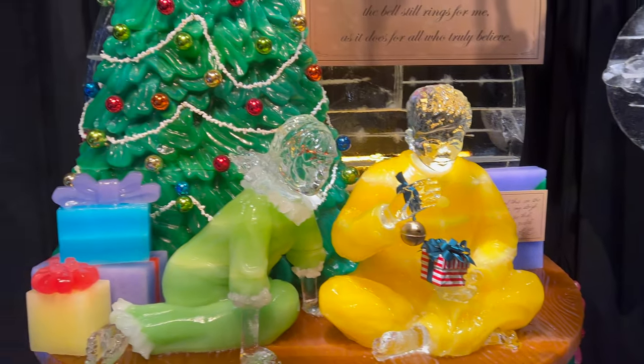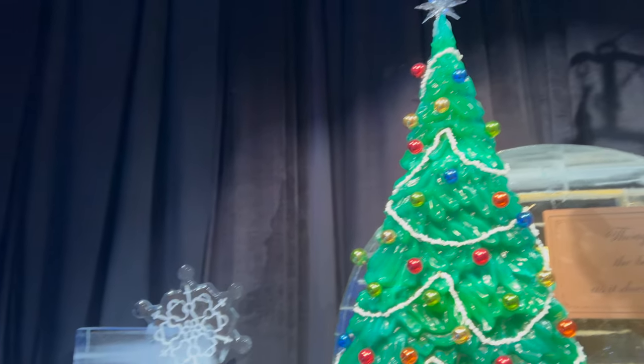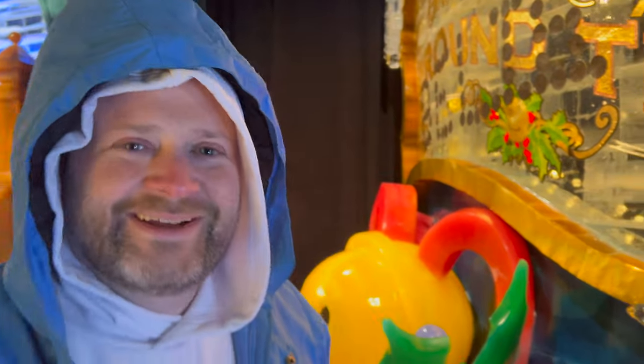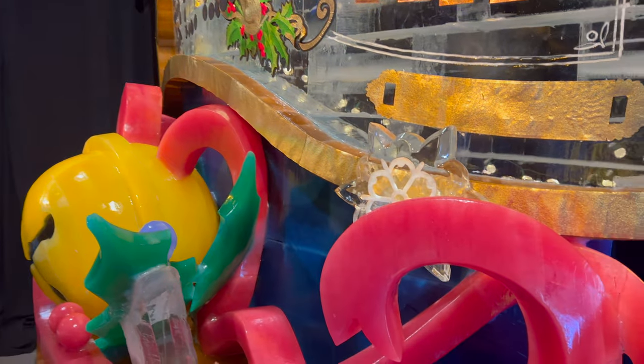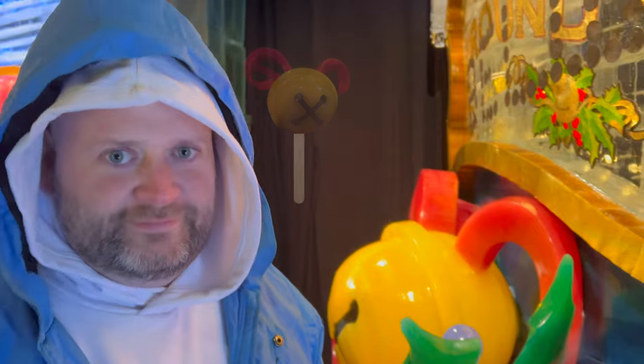Around the Christmas tree. The end. Kevin said the ice looks delicious. I dared him to lick it. I've seen that movie. I will not. It does look good, though. Like, it looks like flavored ice. It looks like a popsicle. Yeah, it looks like a popsicle, exactly.